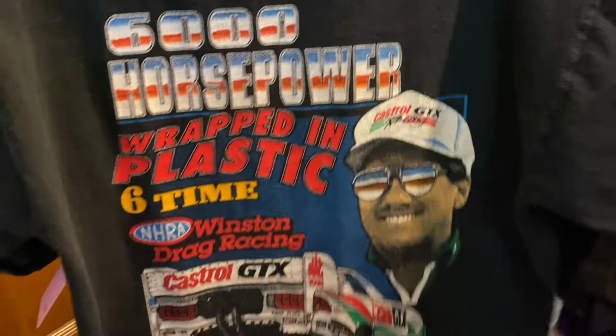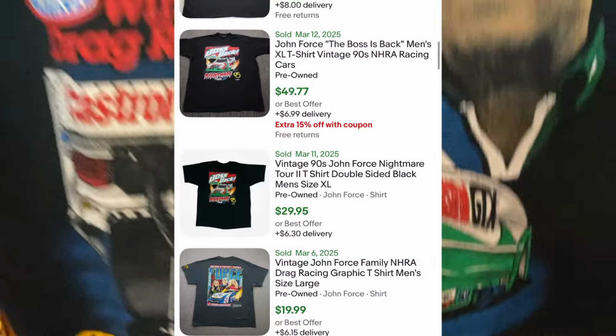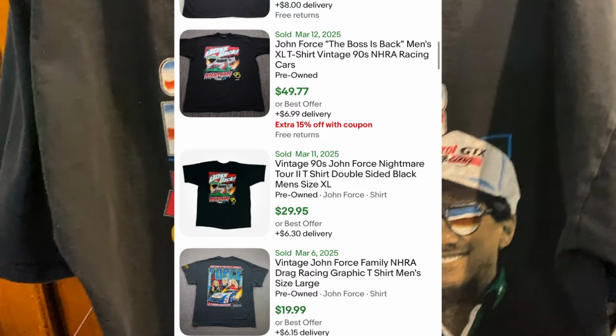I'm not much of a car guy. I'm not much of a horse guy, but that sounds like a lot of horses to push that little car down the racetrack. So I picked this up, and it seems like it'll sell from like 20 to 50 bucks, depending on the graphic. I'll probably put it somewhere in between.